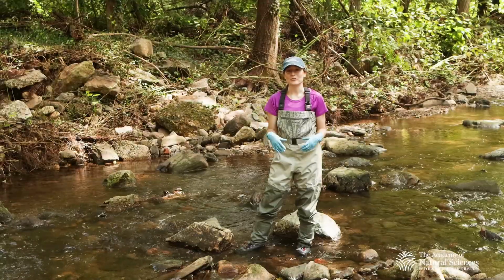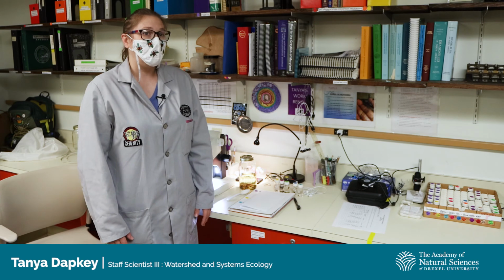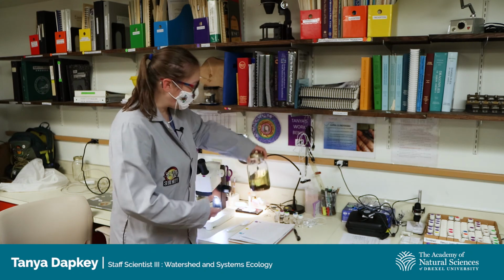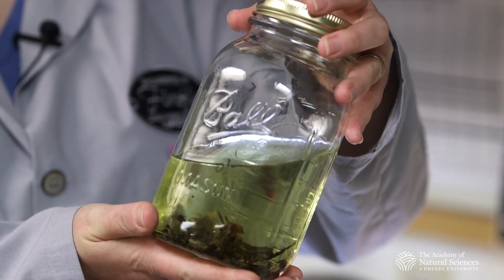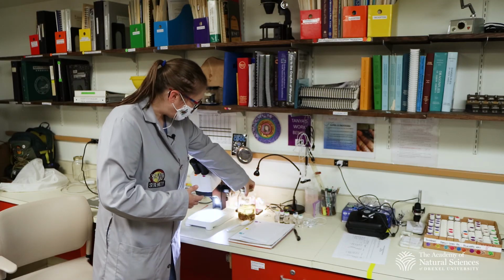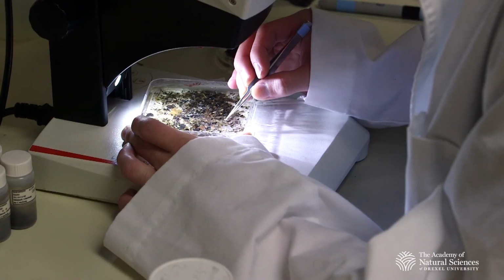So once we're done with our collections, we bring the material back to the lab, and then we do what's called a rough sort. Hi there, my name is Tanya Dapke and I'm an entomologist at the Academy of Natural Sciences, studying streams in the watershed ecology section of the Patrick Center. After we come back from the field and we've taken our samples, which are here in this jar, we have to separate the bugs from the detritus, like the leaves and the sticks. We do that under a microscope, and then we count and we identify them.